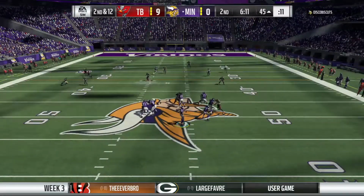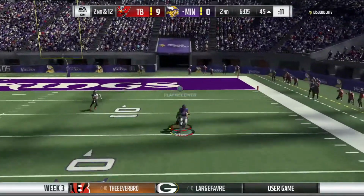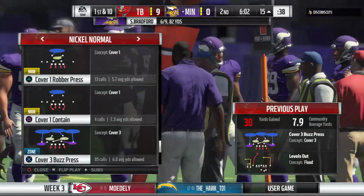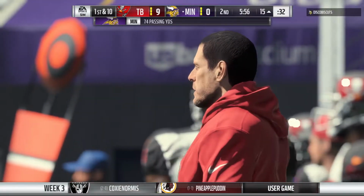Second down, Bradford. Now he steps away. Going deep. That's caught inside the 20. And he's going to be taken down, but not before reaching the 15-yard line. Give him 30 yards there.